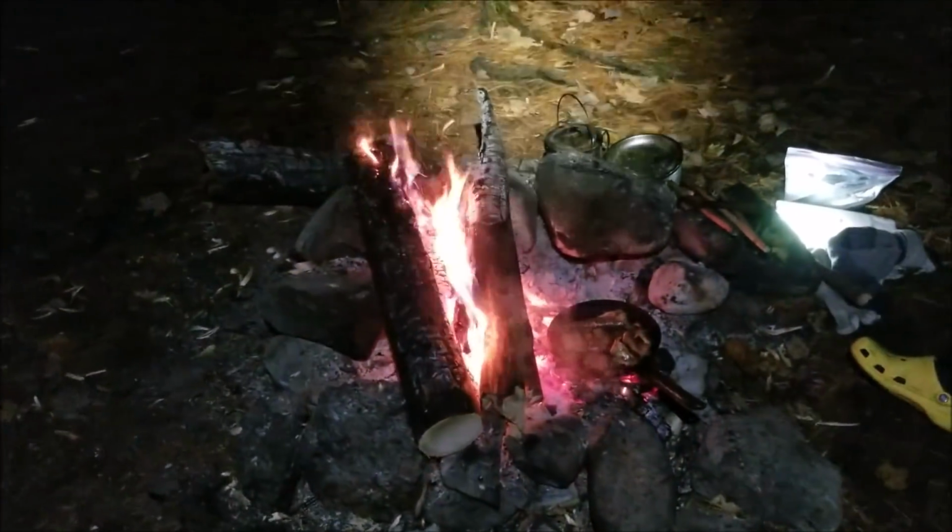What else? Stanley pot. I like using the Stanley pot. I haven't really used it much this trip, but it's great for making teas. It's got a strainer on top. It's easy to just stick right in the coals. You don't have to worry about making a rig.